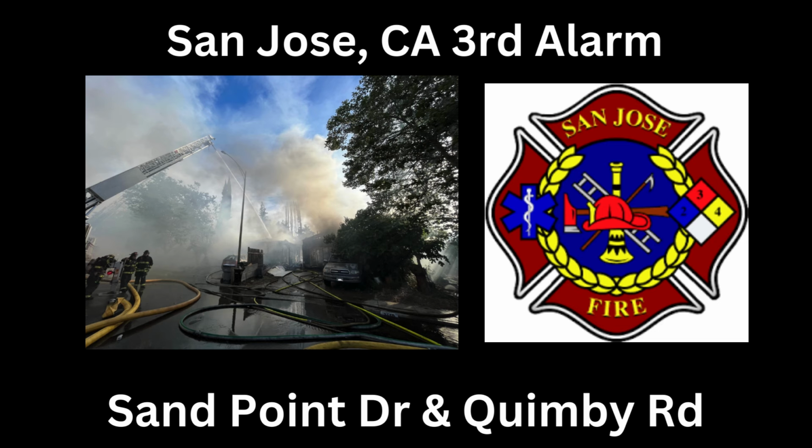Standpoint IC from Command 21. Go to IC. Standpoint IC, we're getting a call from somebody at 2742 Sandpoint, which is south of Quimby. They're saying there's a tree on fire. Repeat that traffic, please. 2747 where? 2747 Sandpoint. It's south of Quimby. I see, copies. And I see, I'm sorry, it's 2742. I see, copies. 2742 Sandpoint.